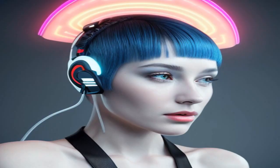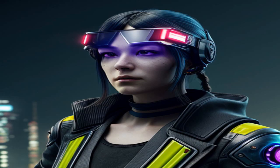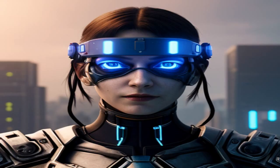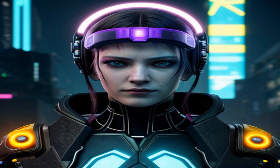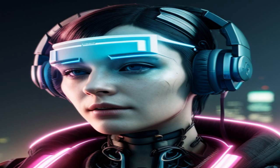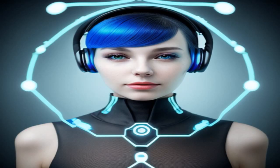The LogicProgs BCI kit also includes software that is used to create and customize the BCI. This software allows users to design their own BCI and customize it to their specific needs. The software also includes tutorials and guides that help users get started with BCI development.